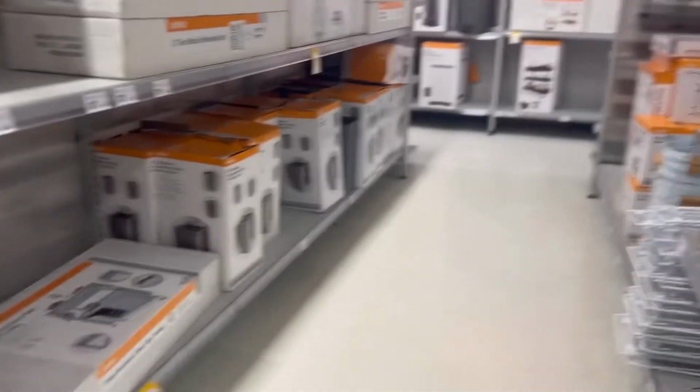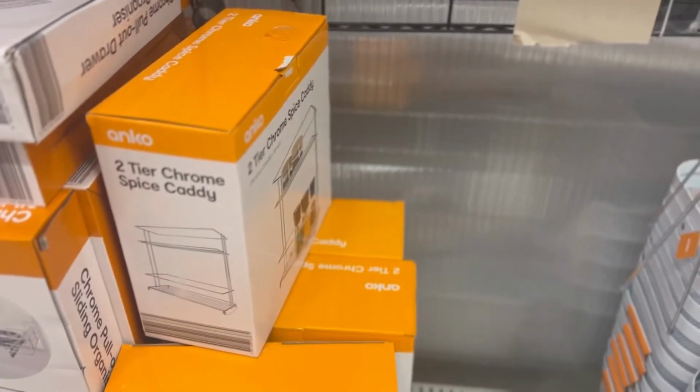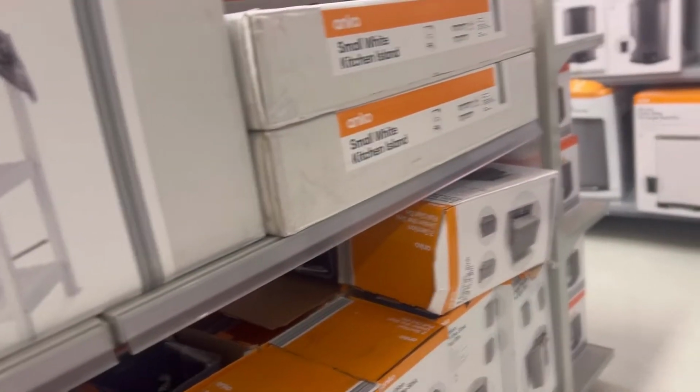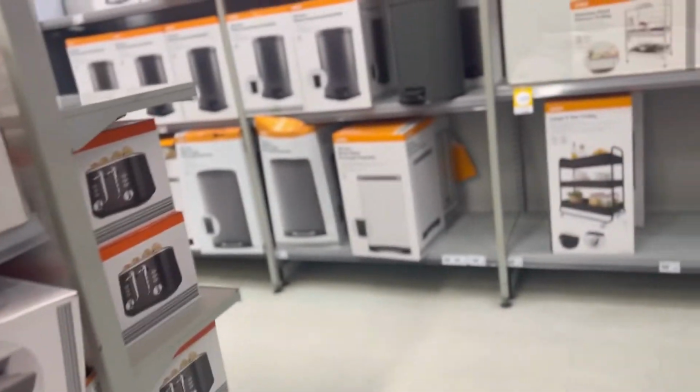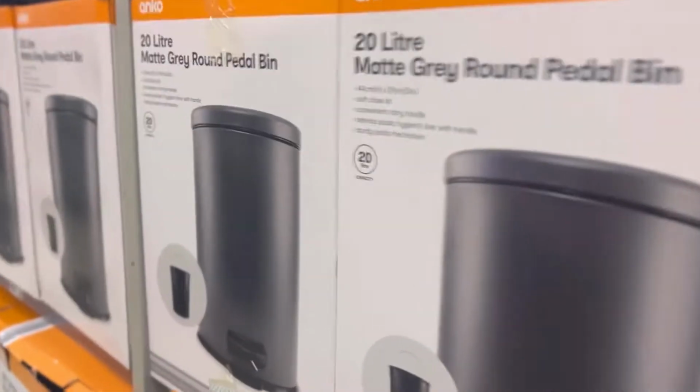Nice. You have some organizers here again. I would need something like this, but this would be too small for me. How about this? No, this is broken. Basically, if I have this, I can actually store everything. But no, I don't need it. I don't have space in my home. Okay, dustbin. I want to buy some dustbin. No, I don't want to buy.